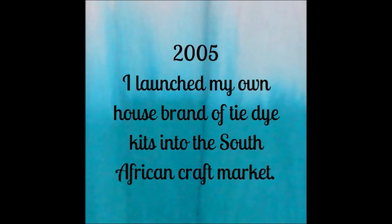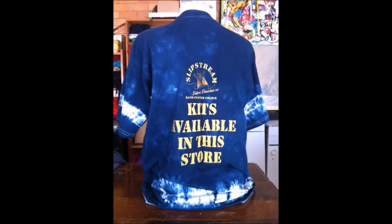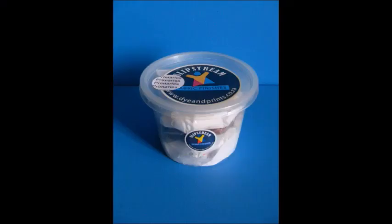In 2005, I decided to launch my own brand of tie-dye kits into the South African craft market. I read a book that said I should find a product that I could replicate if I really wanted to make some money. So I came up with a little kit that we could sell in craft shops, and this is what it looked like when I first launched it. These kits crashed and burned terribly. They were too big and people didn't know what was inside.